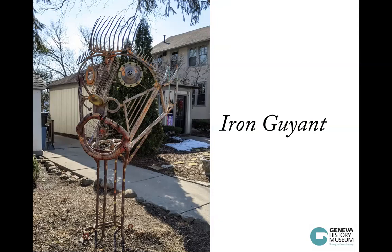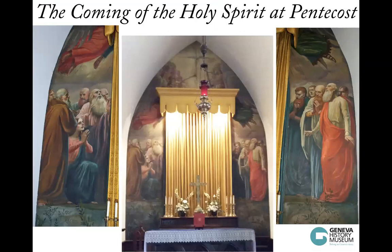Our next stop is St. Mark's Episcopal Church at 320 Franklin Street. In 1919, Louis Grell, a prominent Chicago artist, was commissioned to create a large mural for the St. Mark's Chapel. He served in the same regiment as the Reverend at the time, Victor Hogue. Grell was an art teacher at the Art Institute of Chicago from 1916 to 1922.